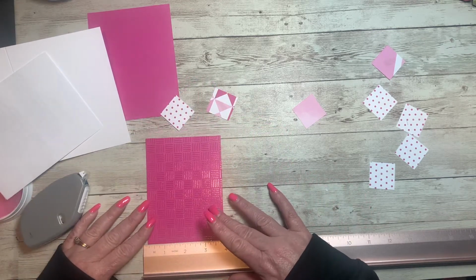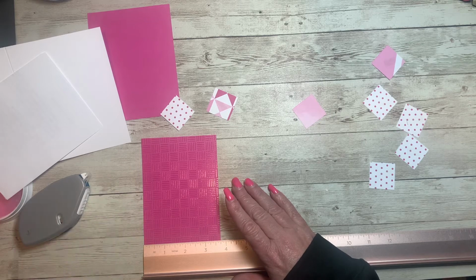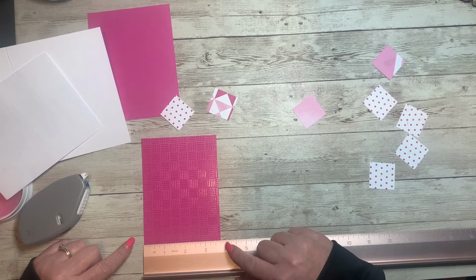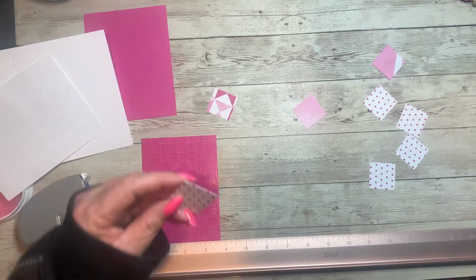What is 1/2 of 3 3/4? I don't know. Can't do math in my head, guys. Help me, help me, help me. Oh well, is it like 1.75?